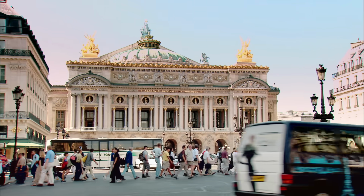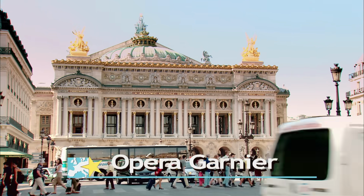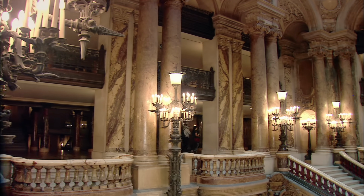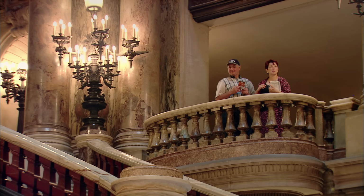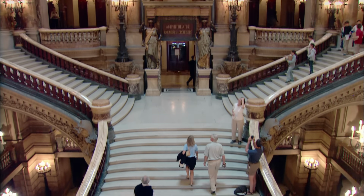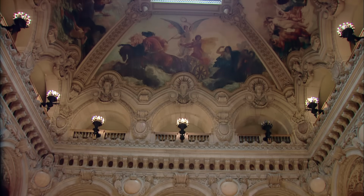Paris's old opera house, the grand palace of this Gilded Age, was finished in 1875. The real show was before and after, when the elite of Paris, out to see and be seen, strutted their elegant stuff in the extravagant lobbies. Think of the grand marble stairway as a theater itself, filled with Paris's beautiful people.